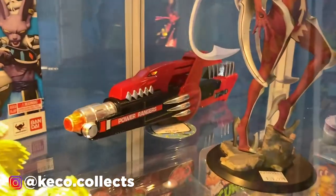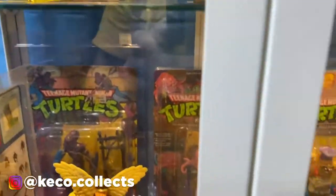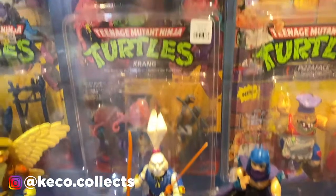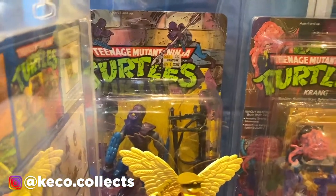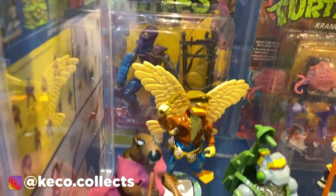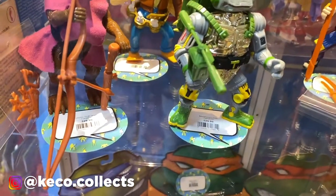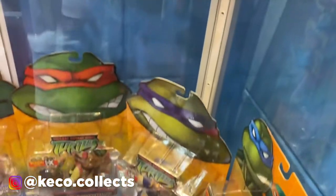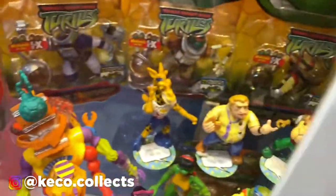Got a Power Rangers blaster in there. Some more vintage Turtles on card. You can see that Krang back there. Foot Soldier. The thing that always excites me is the old toy tags of how much they used to be and where they came from. Got Metalhead, Splinter, or Slash, one of the best ones. Look at all these cool turtles.